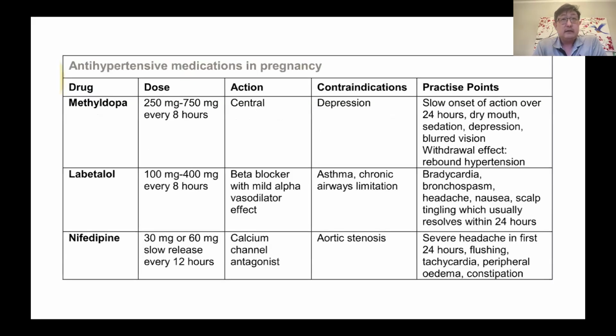So in terms of looking at starting medications, there's a limited number of medications that can be used in pregnancy. The ones that we have available are methyldopa, labetalol, and nifedipine. There are a couple of other medications that could be used, but methyldopa and labetalol in particular are generally considered first-line agents.